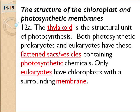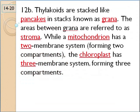Both of these have them. They have the chemicals. But only eukaryotes have the membranes. The chloroplast would not be in them. They would just have the chemicals floating around outside the chloroplast, near the cell membrane. And I'll show you a picture. It's going to make more sense when you have the picture yourself. But they're stacked like a bunch of pancakes, like you go to IHOP and they stack them up on your plate, and one doesn't really actually touch the other. They're just stacked up that way.